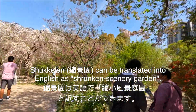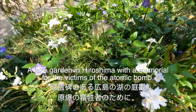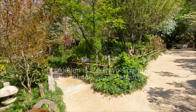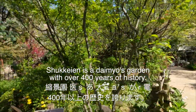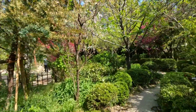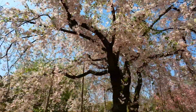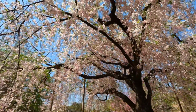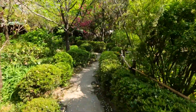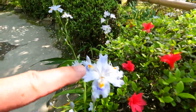Pretty cool looking. Oh, look at all the flowers. These are tiny irises. Weird. Micro irises. Seafood farm? Peony garden? Look at this tree. So look, there's like little tiny irises. Look, I mean, here's my finger, right? So they're little.